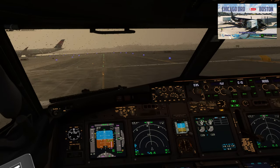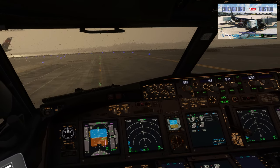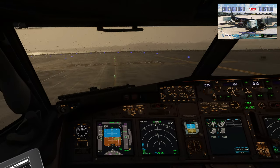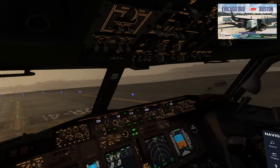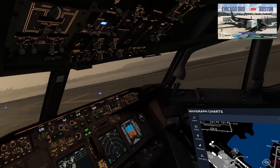Delta 350 Hotel, cross runway 15 left. Hold short of runway 15 right. All right, gonna cross 15 left, holding 15 right, Delta 350 Hotel Heavy.